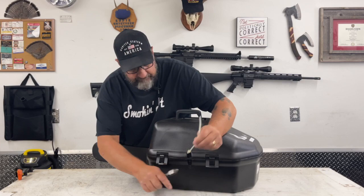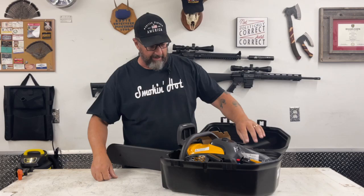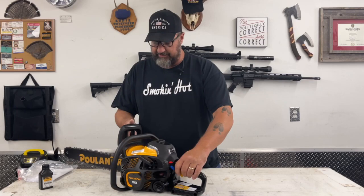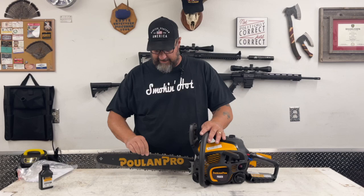Zip tie has been removed, and we opened up the case, and voila, we have a chainsaw. Inside the case, we have instructions. They give you some Poulan Pro oil mix. And here's the saw. Now, I don't ever trust factory setup. I always like to go through and check it. And like right here, I can tell they've got this chain set way, way too tight.